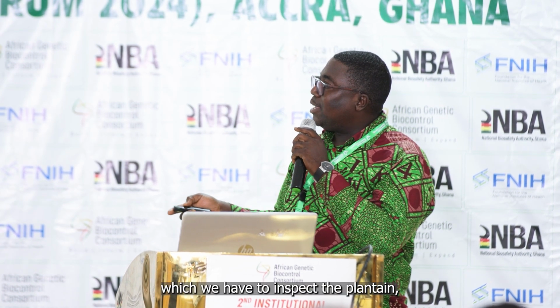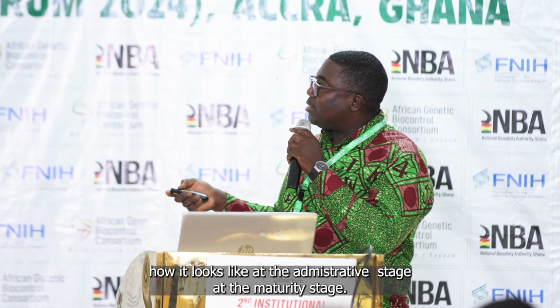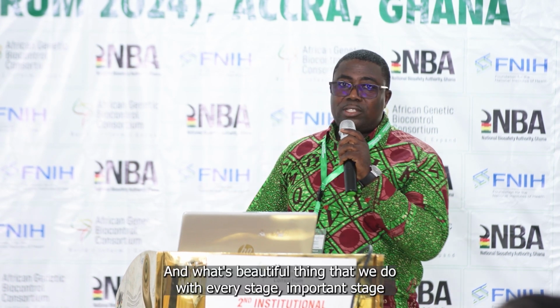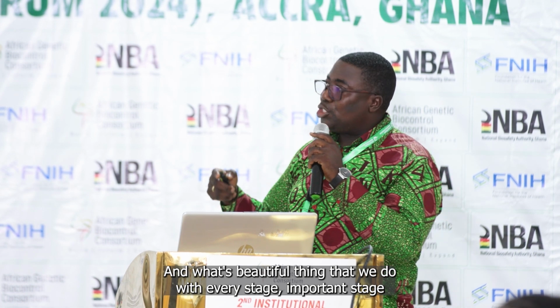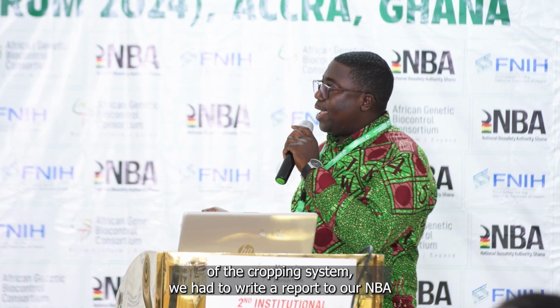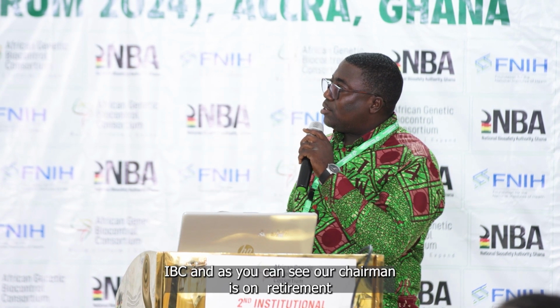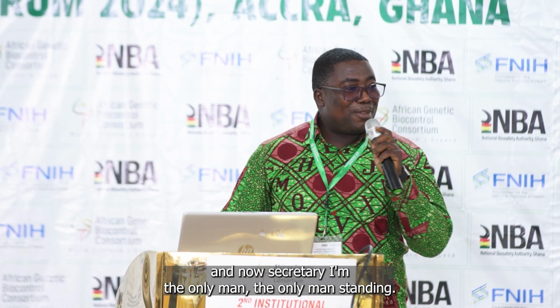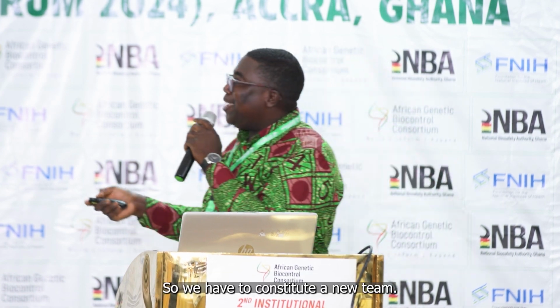And this is the biosafety system, where we have to inspect the planting, how it looks at the vegetative stage, at the maturity stage, and you can see all the processes. At every stage, you see the IBC being there and taking notes. What's a beautiful thing that we do is that at every important stage of the cropping system, we have to write a report to our NBA. So this is our old IBC, and as you can see, our chairman is on retirement, and of our secretary, I'm the only man standing.